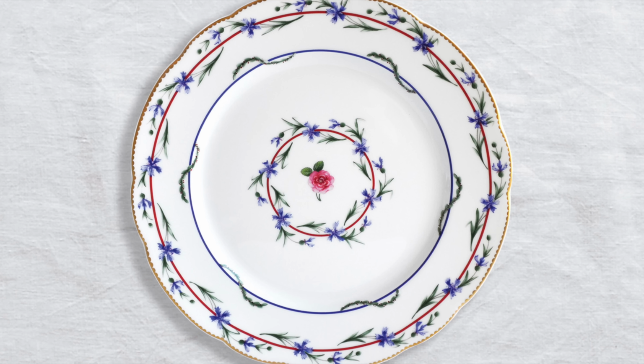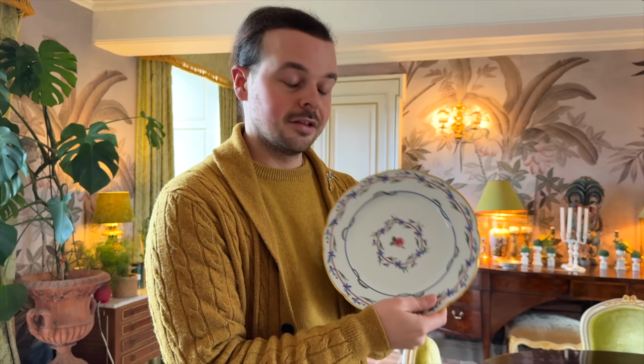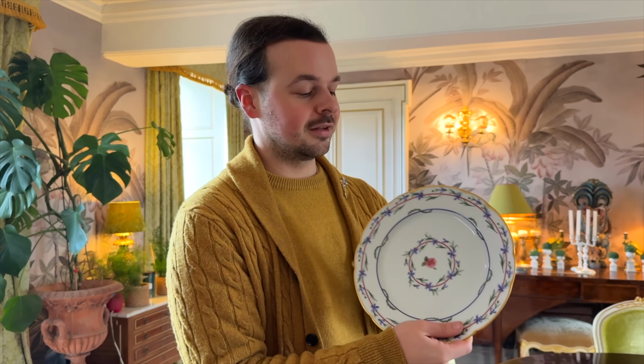Sticking with Sèvres, or rather the modern re-editions by Bernardo, this service is called Gobelet du Roi, and it was ordered by Louis XVI for his officers. Officers that might be the most important in France.